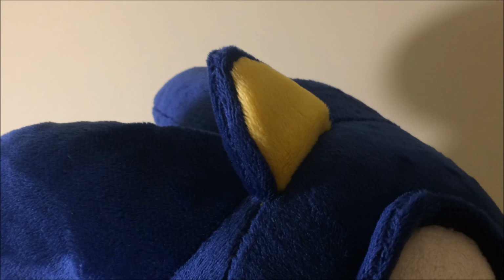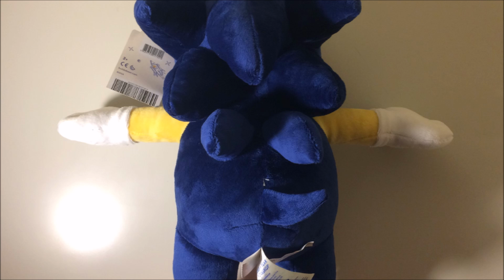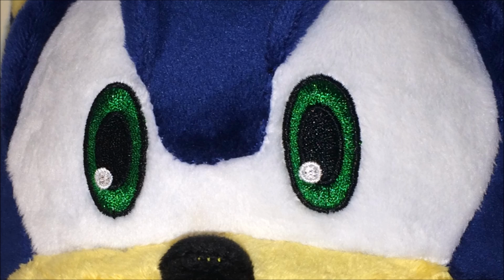Sonic's ears and tail are flat, with no stuffing in them. Sonic's spikes and back spikes, however, are extremely well stuffed and look incredible. His back spikes are a bit lopsided on mine though. The separation between Sonic's stomach and the rest of his body is very cleanly patterned. A lot of the color separations on this plush are very nicely done, though a few do look off.